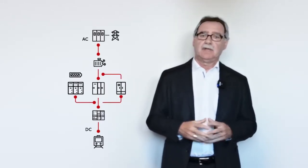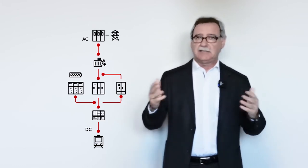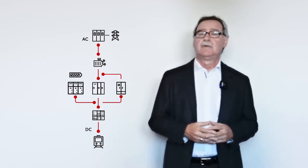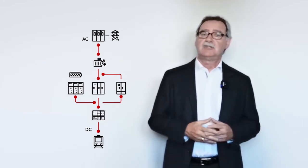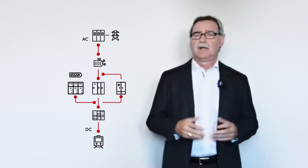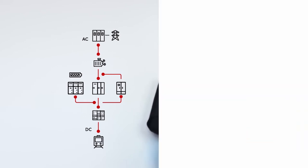So a typical DC traction power supply network is composed of the following main functional blocks: AC grid connection, then power conversion, followed by DC distribution, some smart energy management solutions, and last but not least, the integration and automation.